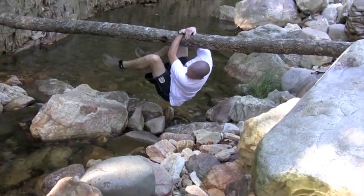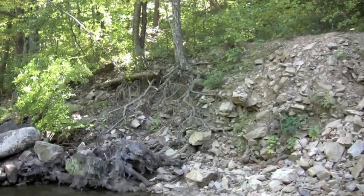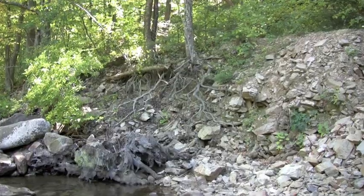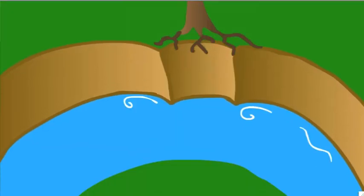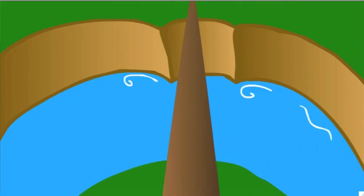Oh, yeah. Like this. And see, boys and girls, right over here is a tree that's just about to fall because its roots are getting exposed by the river. So give it a couple years and that tree will be making a bridge for us as well. So as the river erodes the soil away, the roots of the tree are exposed, the tree falls and makes a bridge for us.